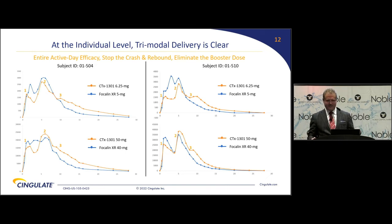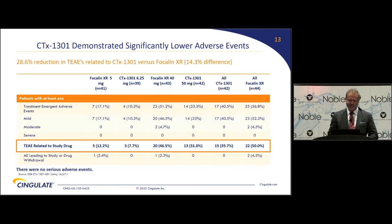No other product does it in an $18 billion market. Cingulate accomplishes that. When you look at side effects, we give 25% more medication, but yet we see almost a 30% reduction in the side effect profile versus the exact same molecule, dexmethylphenidate. Why? So we deliver 25% more medication in our tablet, we give an extended duration of action up to 16 hours, but yet you see a 30% reduction in side effects.